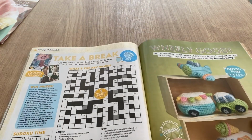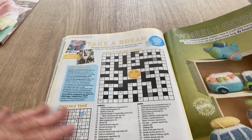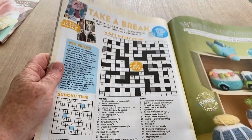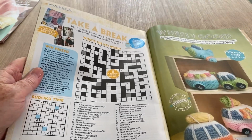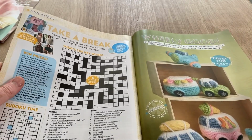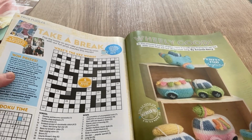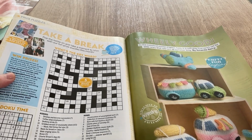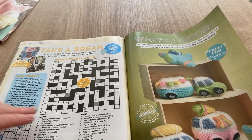Nice. And we've got a crossword. My mother used to love them. And we've also got a Sudoku. They do that in the Simply Crochet. We don't get that. Totally different magazine, isn't it? Obviously, it's a different discipline with it being knitting, but with it being the same kind of magazine, you'd expect a lot of the same features, but it's not.